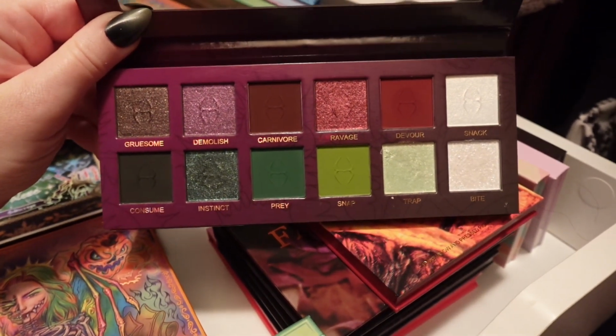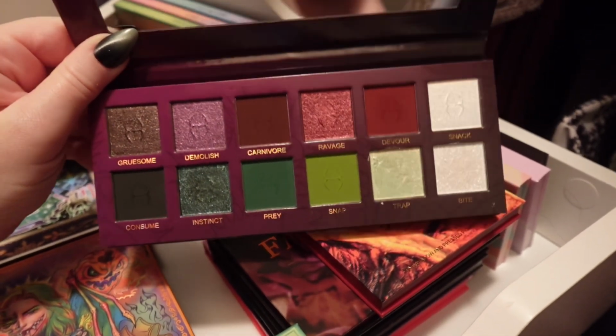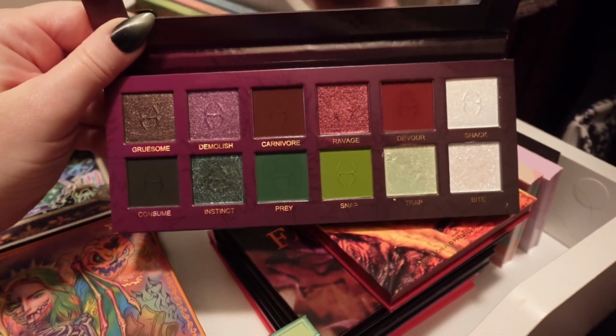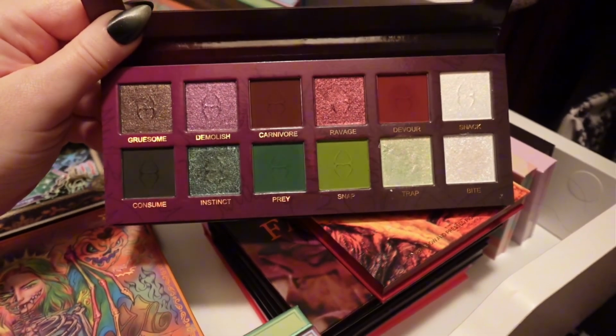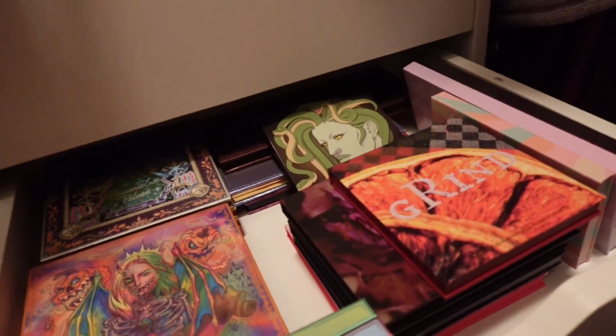I didn't get it when it first launched because I didn't want the other products in it. So I bought it later on when they launched it by itself. It wasn't too far after. And this one is beautiful, but I haven't played with it that much. So we're going to go ahead and pull that one as an option.